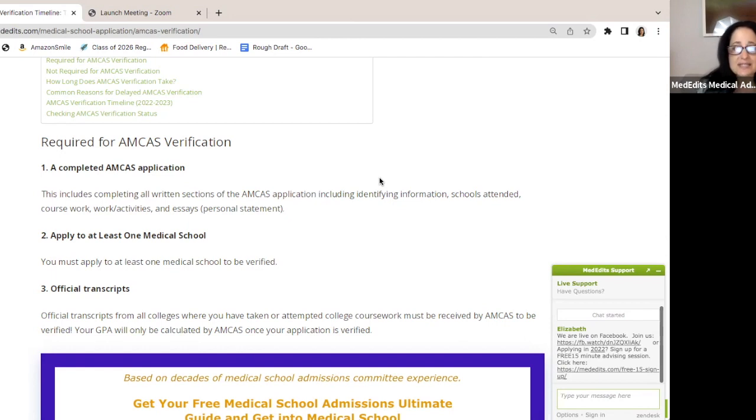And you need to send official transcripts from every undergraduate institution in the US or Canada where you have either completed or attempted coursework. And this includes any undergraduate institutions where you took classes during high school. Sometimes those are actually the transcripts that can be delayed, because sometimes those more local colleges near students' homes might use paper transcripts, and those take longer to actually get to AMCAS. So this is something to keep in mind.